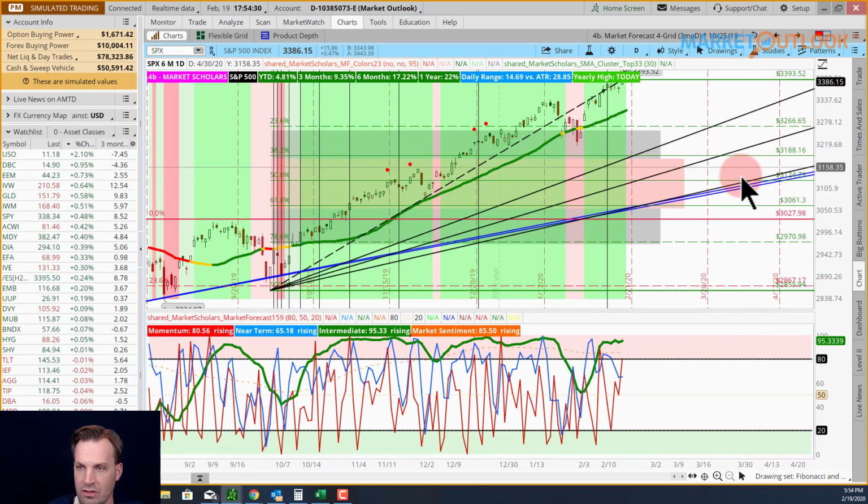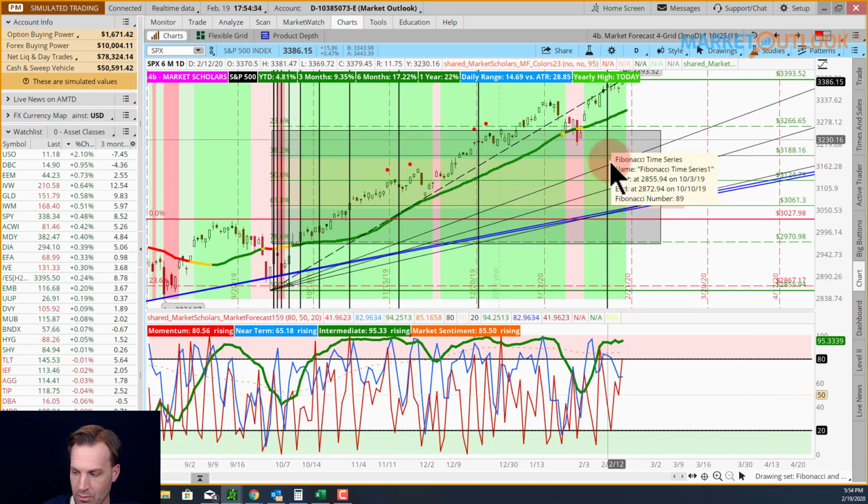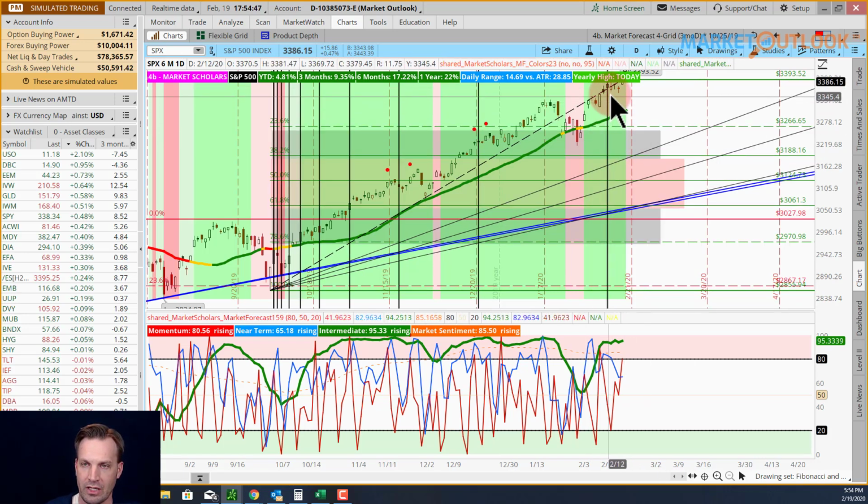You can see the next Fibonacci time series actually lines up on May 1st, the very beginning of the end of this bullish seasonal cycle that we're on. And we just barely passed the 89th, but so far without a significant move.